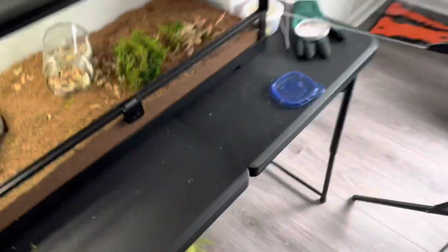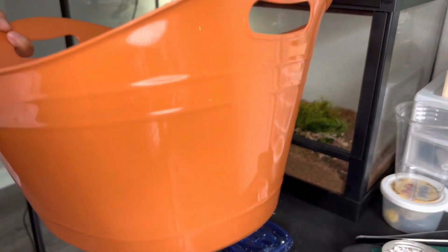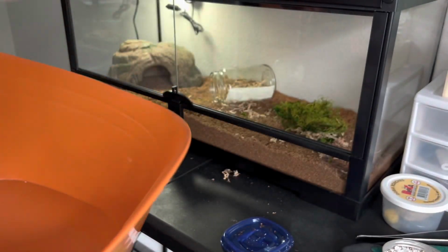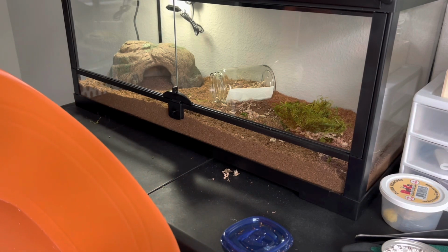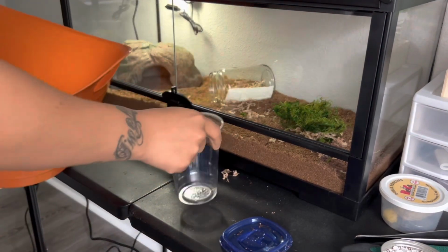Side on the side, so yeah. I got my lucky orange bucket and my lovely plastic cup. We're about to scoop some of this dirt out because I don't know if he likes it, and that's why he don't walk around. I don't know if it's too much for his bones. He ain't really used to it. And others have been recommending paper towels.